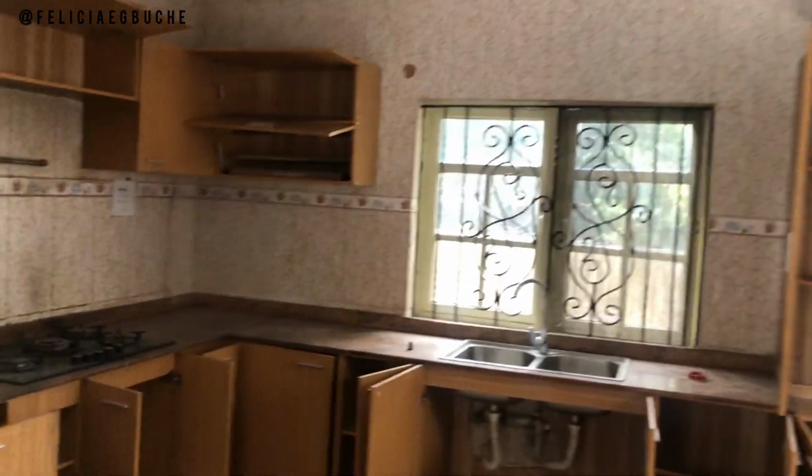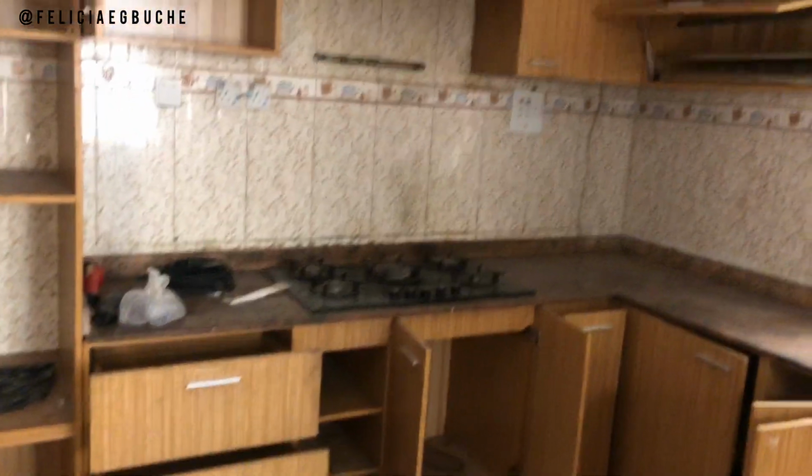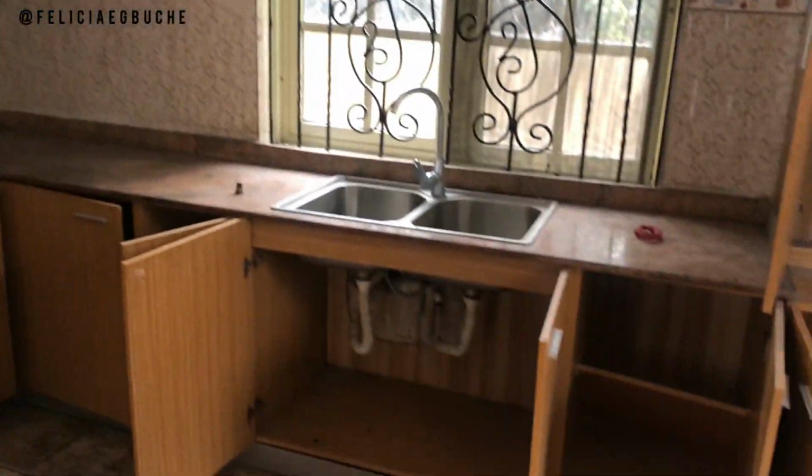The house has been fumigated. It was done yesterday, but it's still smelling very potent. Yeah, so let me show you guys. So many cabinets in here. That's the storeroom there.